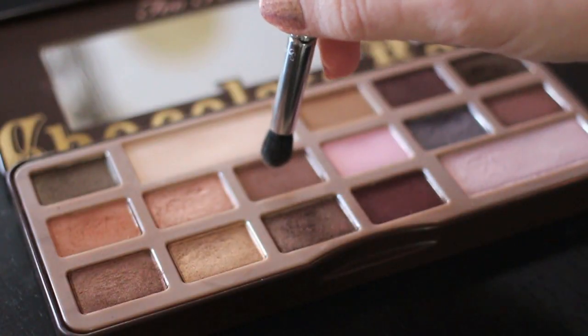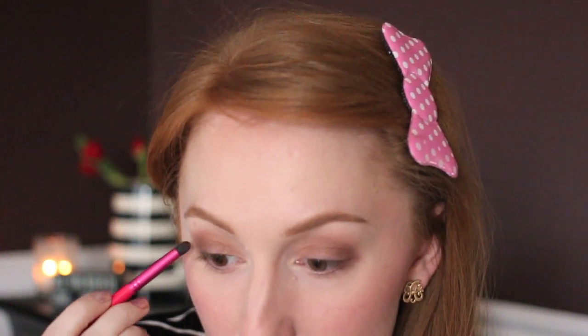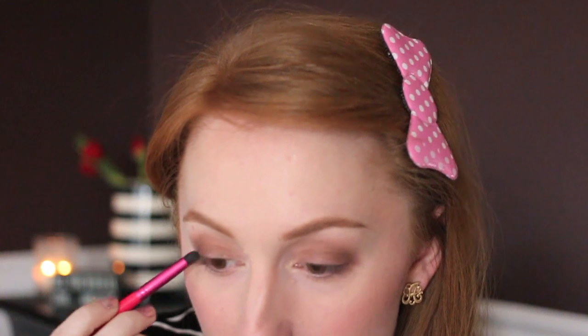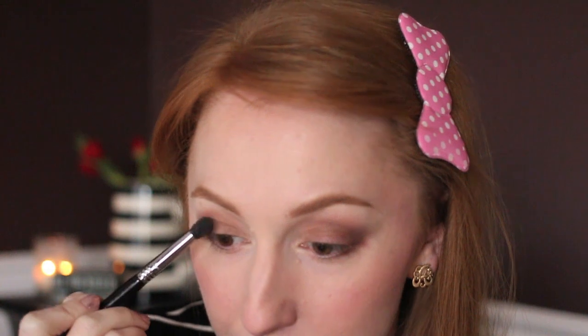To help shape the eye just a little bit, I have the matte color Semi-Sweet, and this is just a matte mid-tone brown, and I've taken it on a pencil brush, and I'm going to start right here on my lower lash line at the outside corner, build a little bit of that color there, and then I'm just going to gently bring it up just a tiny bit. Now that I dragged that Semi-Sweet color up here, I'm going to go back in with another small crease brush and just lightly blend it in towards the center of my eye.